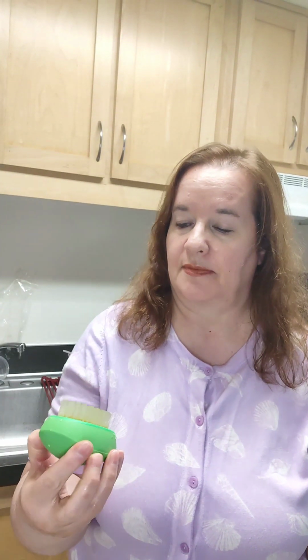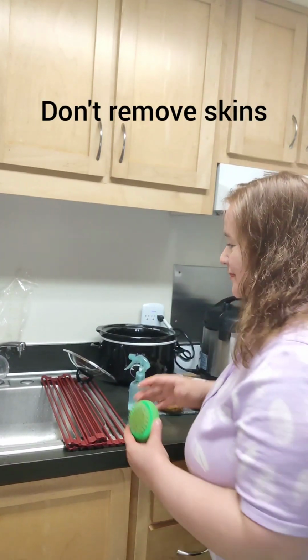Okay, I'm done with that. This is the OXO brush I use. I'll leave a link for that. It's very used, but it works good.